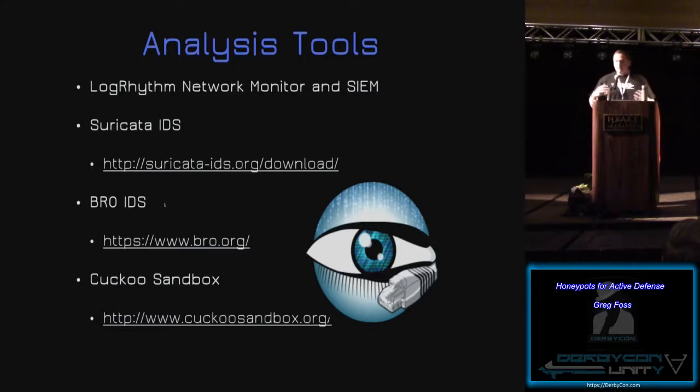Bro is the one that we do use more in line, like as an actual IDS, where we actually try and block some of the traffic and try and see what's going on, right? And then Cuckoo Sandbox is essentially where we load our malware and explode it and gather some of that analysis from, right?